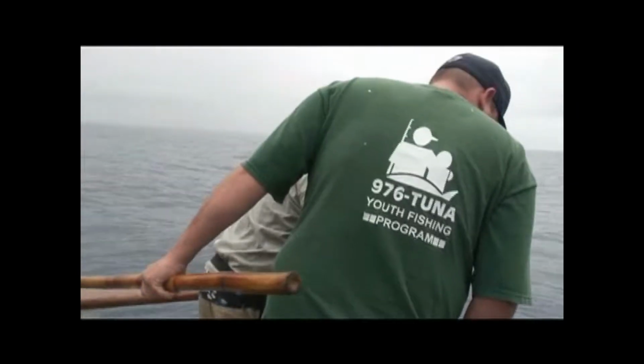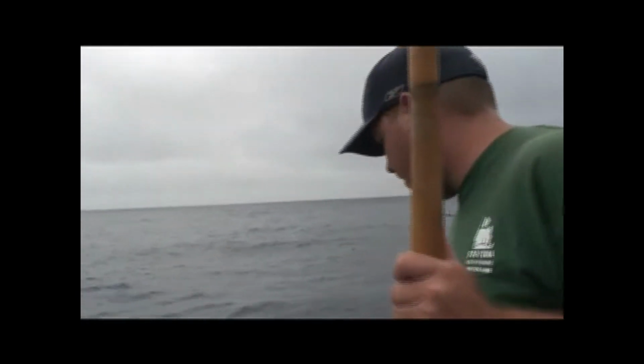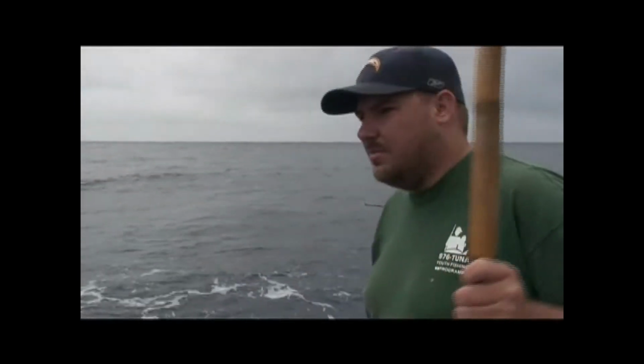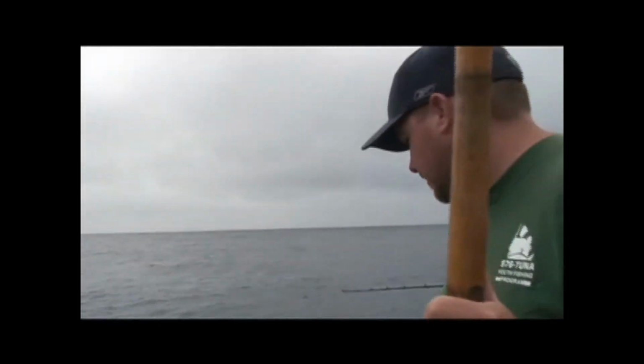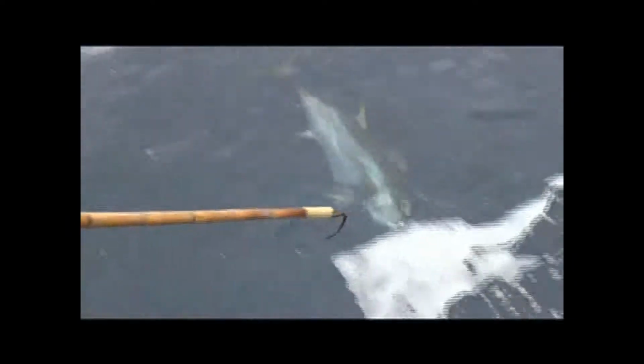What is that, 20 pounds? 25. Keep pumping them, we'll get them up. I got faith in you, Bill. I get the fish up, but the tuna gets its head down one more time. Now we wait for another circle.